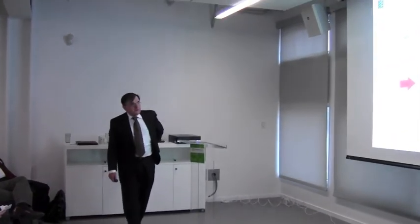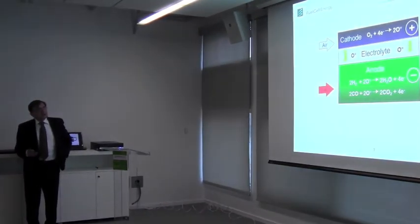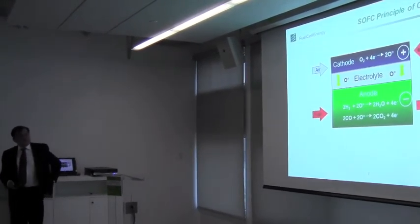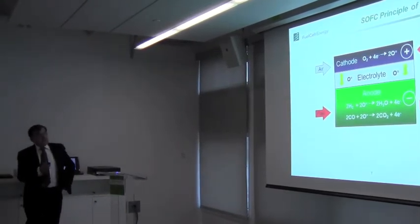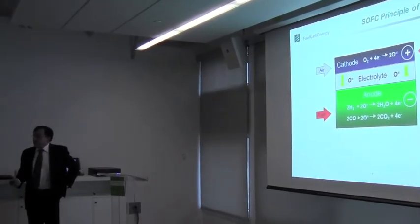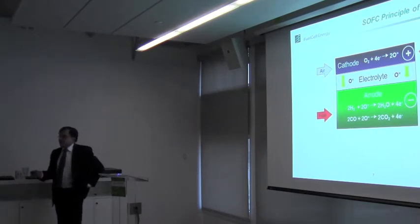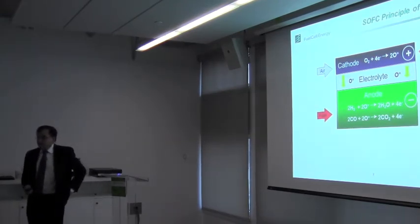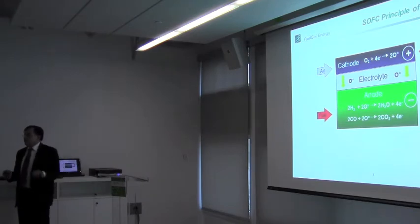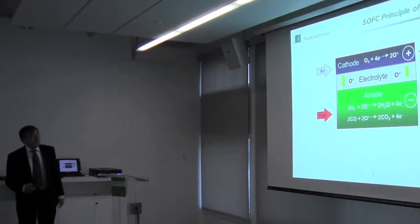Most of you know this, so I'm not going to dwell on the chemistry that much. Basically, it's easier to talk about the cathode side first. The oxygen forms oxygen ions. Those oxygen ions go through the electrolyte, and then on the anode side react with the hydrogen and carbon monoxide. Of course, where does the hydrogen come from? Hydrogen is not really available in nature. We do utilize fossil fuel like natural gas to make that hydrogen. Our high temperature fuel cells, both molten carbonate and SOFC, are suitable to do what we call the reforming reaction within the fuel cell, so you do not need an external reformer to do that job for you.